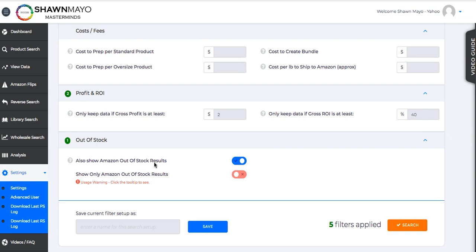But that's kind of the holy grail of arbitrage. If you can find somewhere to source it, but it's completely sold out on Amazon, well, you can basically set your own price for that. And then we would just start a search.